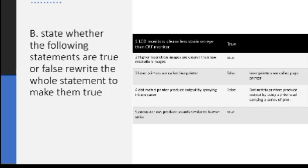Number 4, dot matrix printers produce output by spraying ink on paper. No, dot matrix printers produce output by a print head carrying a series of pins. The last one is, computers can produce sound similar to human voice. That is also true.